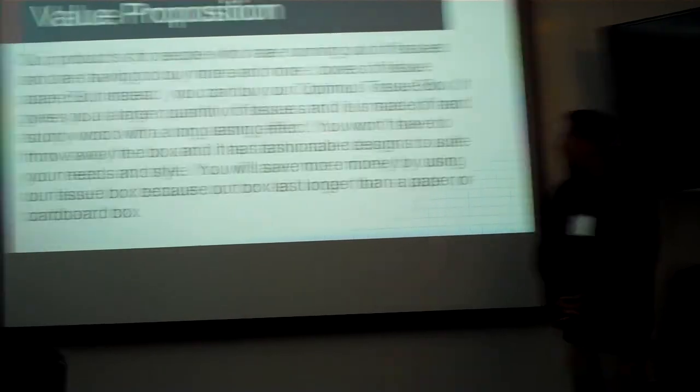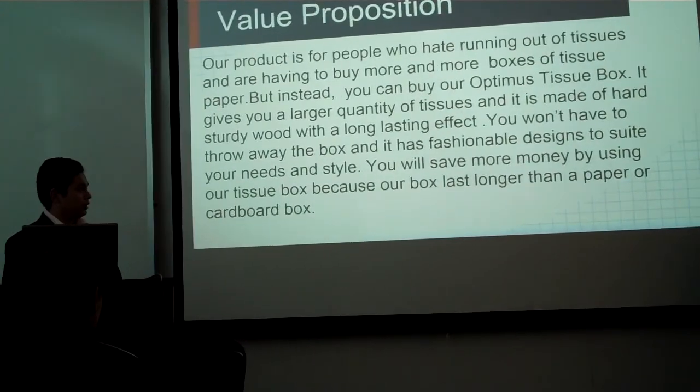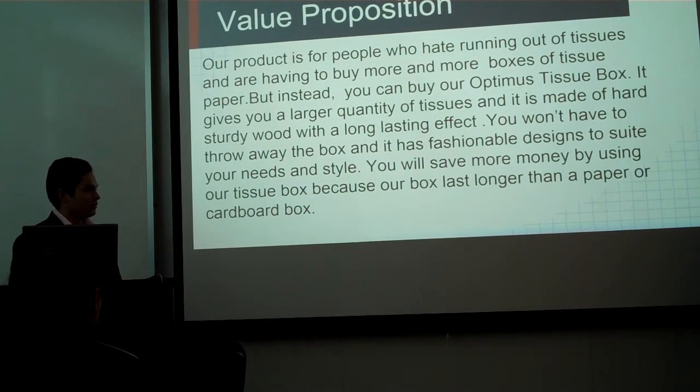With our Optimus tissue box, you could choose the length of your tissue, where you want it to end, and if you're a teacher and you don't want it to waste quicker, you could say, oh, you can only get 1 square, or oh, you could get 2.